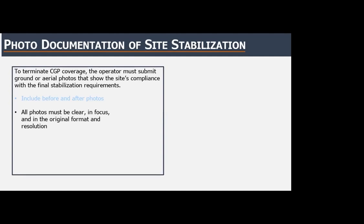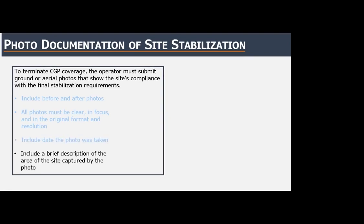The photos need to be clear and in focus, in the original format and resolution, and include a date. You're going to be able to submit these electronically, by the way. So a lot of these things, there'll be prompts for you to include this information, and then a brief description of what we're looking at on the site.